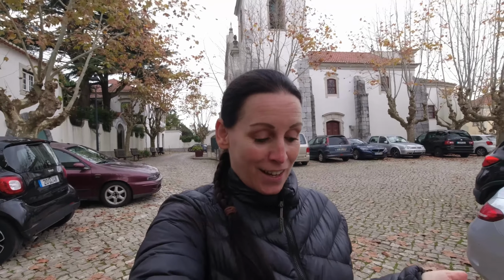Now, another reason is that you can actually walk from here to the Pena Palace, which is 30 minutes uphill. I don't know how much that's going to be 30 minutes, but we're going to see today. But it's really, really nice. If you're going to be visiting the Pena Palace or any of the palaces in Central, you're going to be doing a lot of walking, a lot of uphill walking. So if you choose to stay at this Airbnb and do walk this route, just keep in mind that it's going to be a lot of walking.